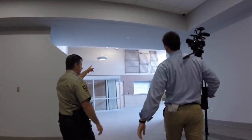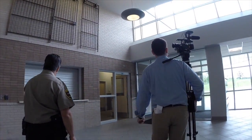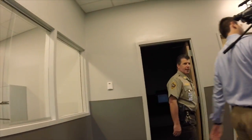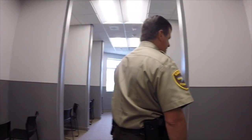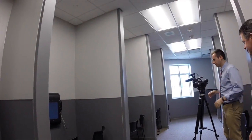The bars you see hanging up there are from the 1880 Garland County Jail. This is the other side of the video circuit, the public side. This is where the public would come in, register with our receptionist, and then have the visitation on this side. So they're not entering the secure part of the facility at all. They don't need to be searched and all that time-consuming activity.